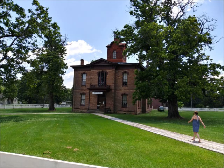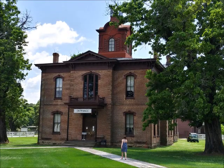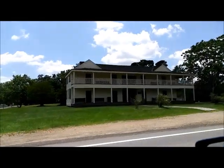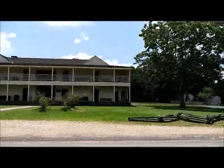The first place to go is the Visitor Center, which was one of the courthouses. It's also a very large museum with bathrooms around back. Morrison Tavern is a reconstruction of an 1830s inn. It's based off of an original 19th century building that once stood in this location.